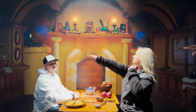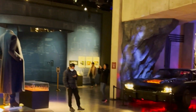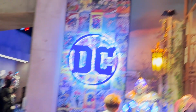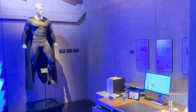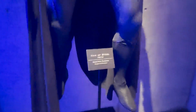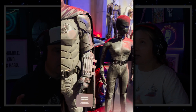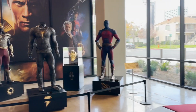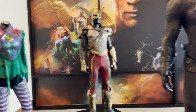Yeah. Number 4, you can see the actual sets. Number 5, you can step into the DC universe and explore the actual sets used in Batman and Superman movies. You know what I found the most interesting? What? These costumes. These actors are tiny people, for the most part, like even the Rock's Black Adam suit. You size yourself up? I was like, you know what? The Rock's not that big. I can do that.